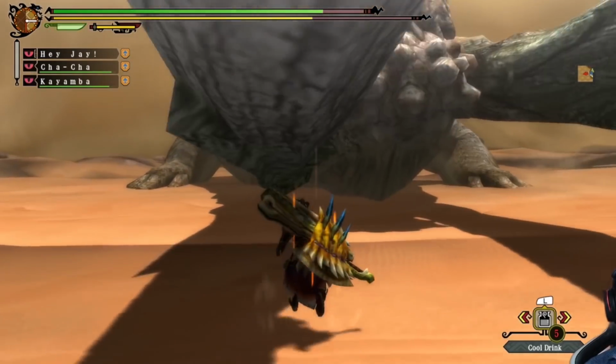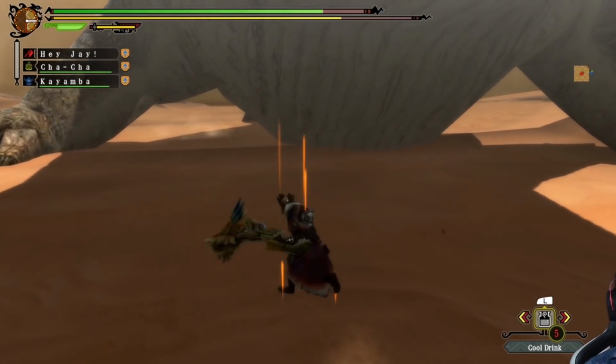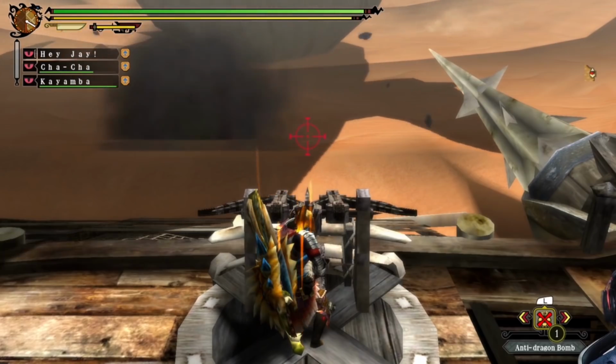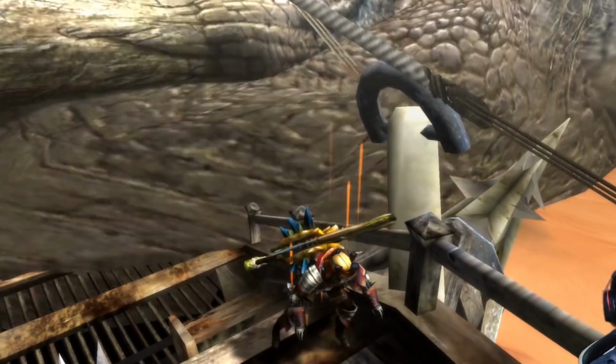I'm literally feeling like this. I'm running, flailing my axe everywhere, not knowing what I'm doing, hitting his toes. I'm just on the toes. It was chaos. It was madness. And I lost because he blew up my ship. I didn't even know that could happen.